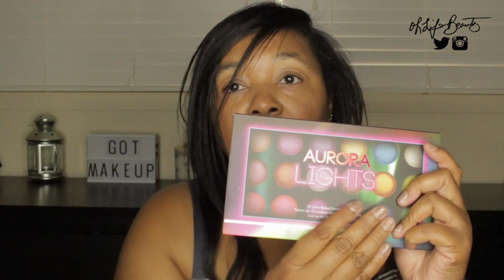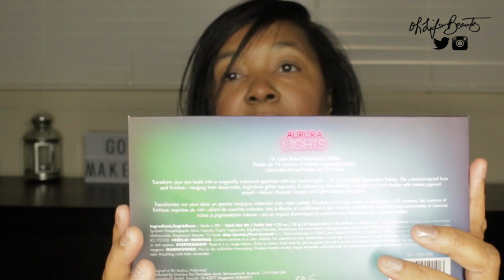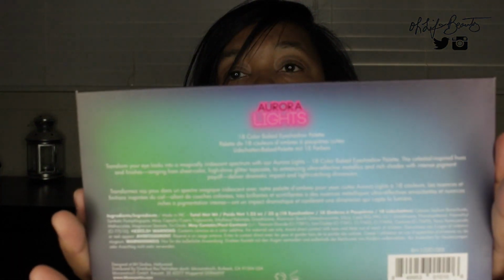So this is the front packaging, and then this is the back of the packaging, and it has a total net weight of 1.23 ounces or 35 grams. It has a shelf life of 24 months. It's cruelty free.